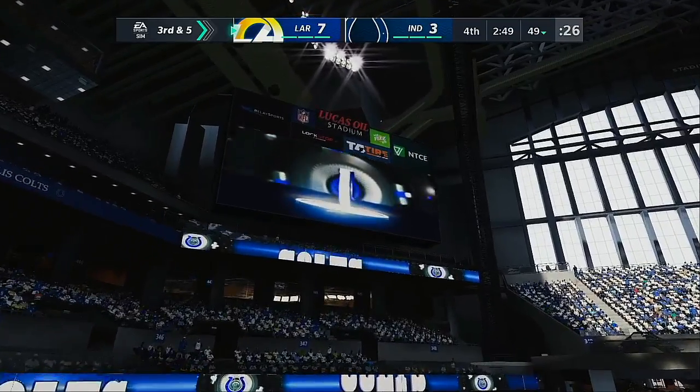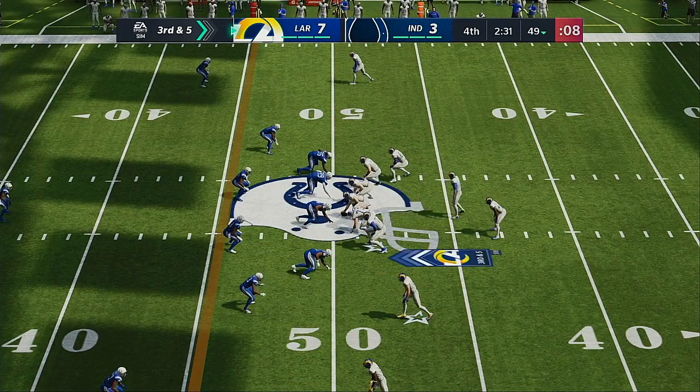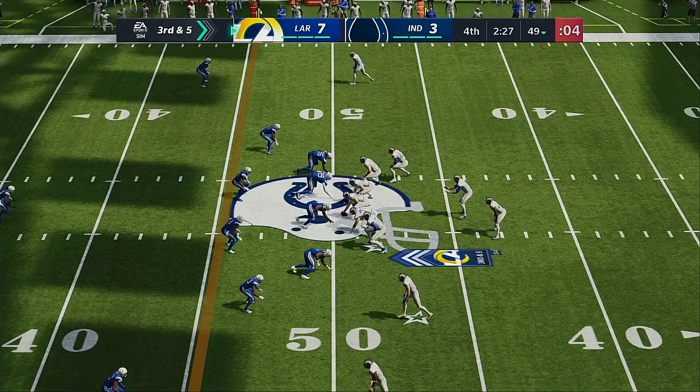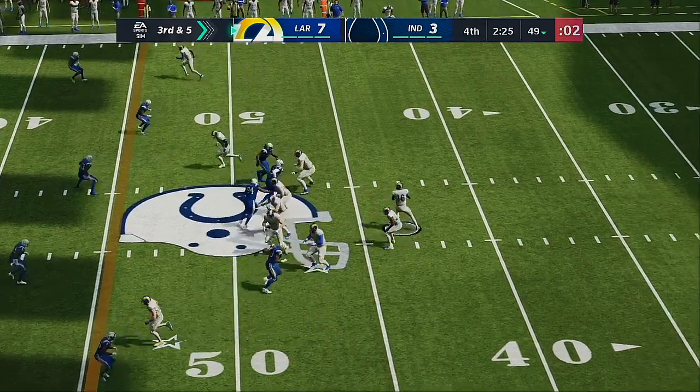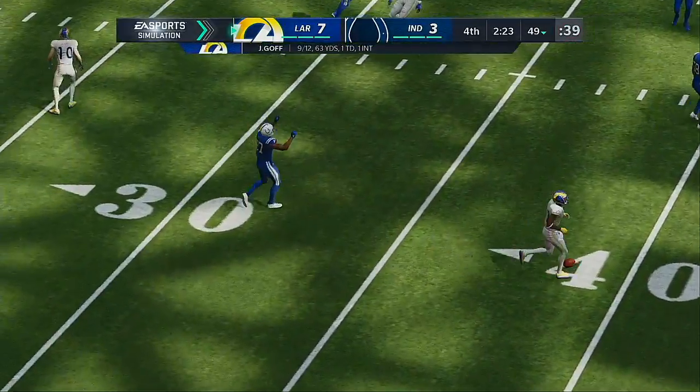Pastor, you said big third down. I'd put the word big in capital letters here. One of the bigger plays in the game thus far. The crowd getting into it as we come up on a big third down. Here's Goff. And that is incomplete.